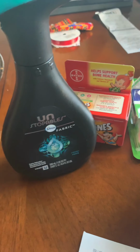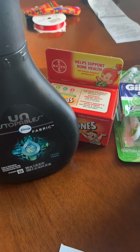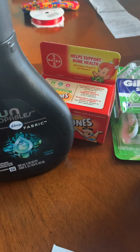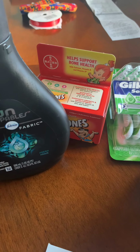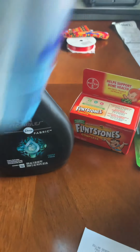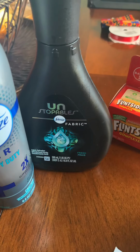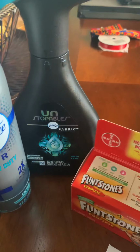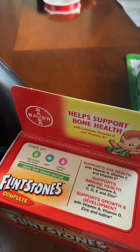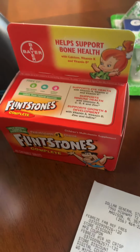I got the Unstoppable, which was $4. I got a store discount of 59 cents, a manufacturer's coupon of $2, bringing this to $1.41. This was the same thing, $1.41. The Flintstones chewables was $5. Same thing pretty much. I paid $1.41 for the Flintstone chewables.